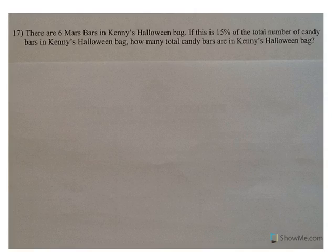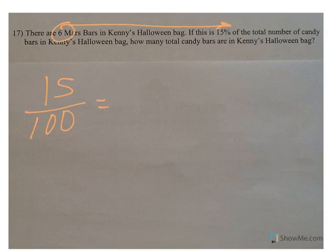17. There are 6 Mars bars in Kenny's Halloween bag. If this is 15%. So when I do my 15 over 100, the 6 is in line with the 15. If this is 15% of the total, how many total candy bars does Kenny have?